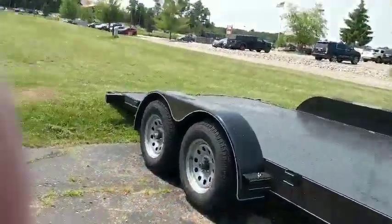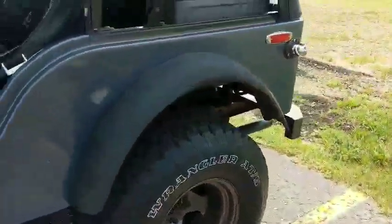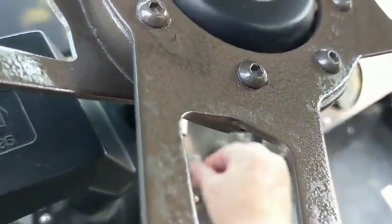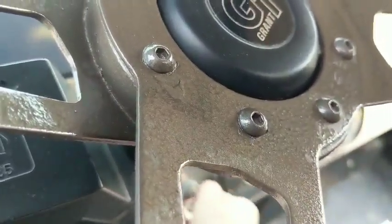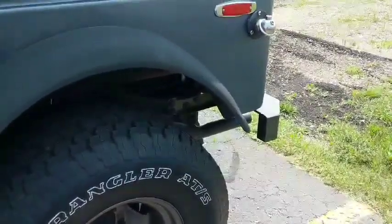Like I said, I was pretty impressed by the way it drove down the road. If you're looking for a CJ, any Jeep, CJ7 or CJ5, everybody knows that no matter what you do, they're generally a little squirrely, and this one is not. Got a killer sound to it. Full exhaust out the back.